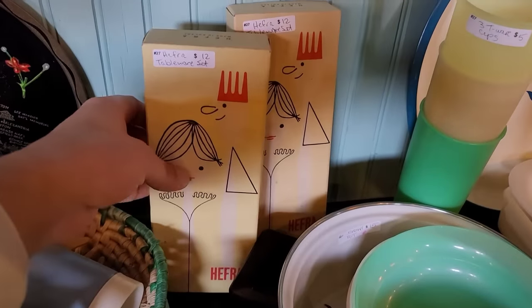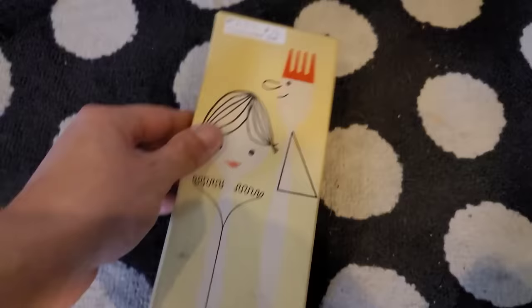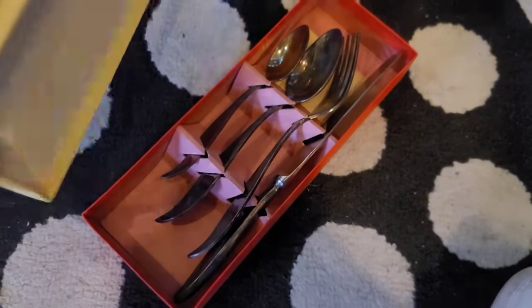Up next, the packaging got me really excited, and I was like, am I going to be disappointed when I open this? Disappointment's real.